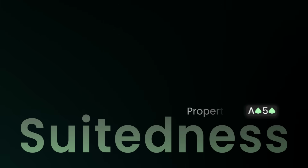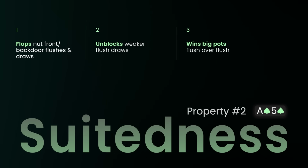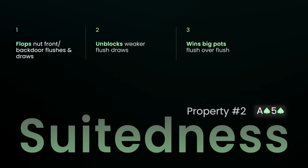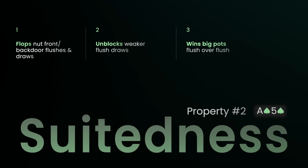Now, we've already mentioned the value of making the nut backdoor draw, but of course, since our hand is suited, we also have to consider the value of making the nut front door flush draw as well. In particular, of flopping the nut flush draw and being able to unblock all of our opponent's weaker flush draws. This maximizes the frequency that we get to win with the nut flush over the second nut flush, and increases the likelihood of winning huge pots in this exact way.